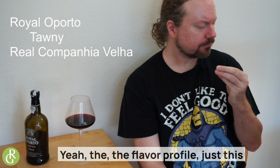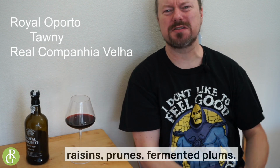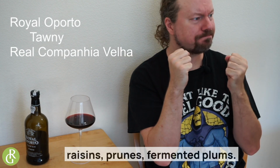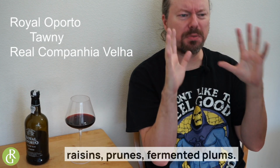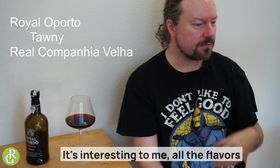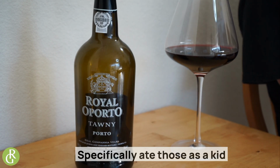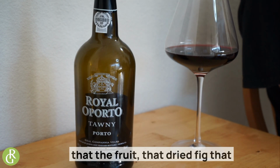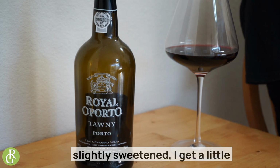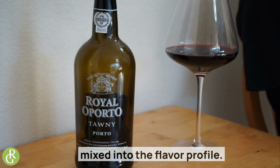Yeah, the flavor profile, just this at the end, just this robust, like raisins, prunes, fermented plums. It got a little bit just for a second. It's interesting to me, all the flavors that I pull up. I tasted fig Newton specifically. You ate those as a kid. The fruit, that dried fig that's slightly sweetened. I get a little bit of that fig Newton flavor mixed into the flavor profile.